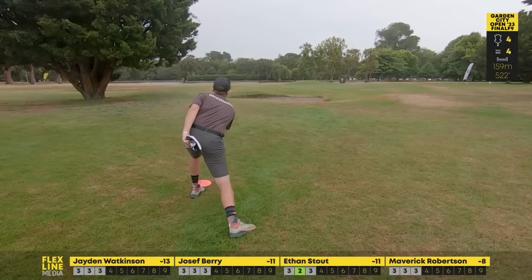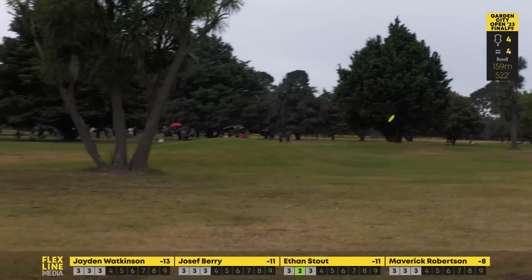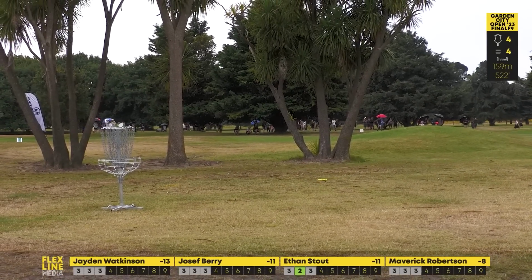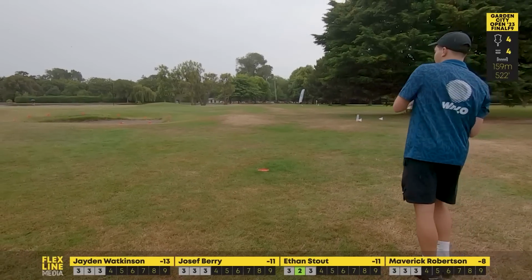This is how I like to play the hole. Just forehand into the round, the Mando into the landing zone, and then another forehand. Avoid the Guardians and hopefully put one close. Yeah, making it look simple.